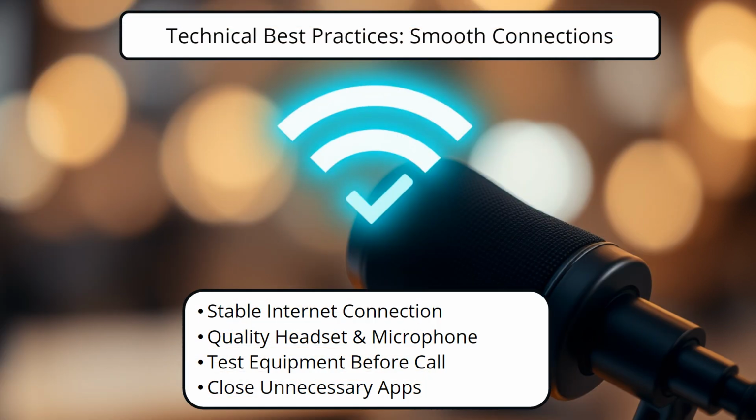Reliable technology is the backbone of professional virtual meetings. So, let's cover some technical best practices. First, ensure you have a stable internet connection. A wired connection is often more reliable than Wi-Fi, if possible. If not, try to be close to your router.